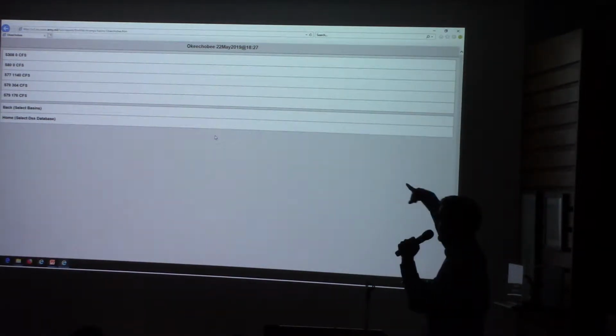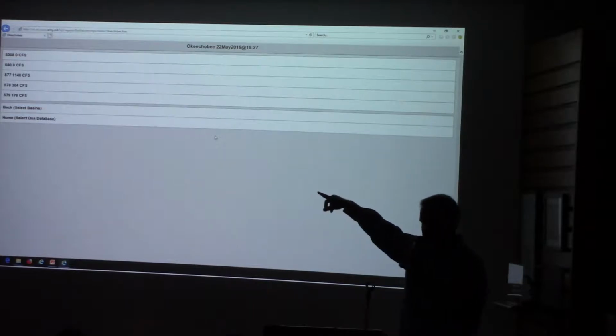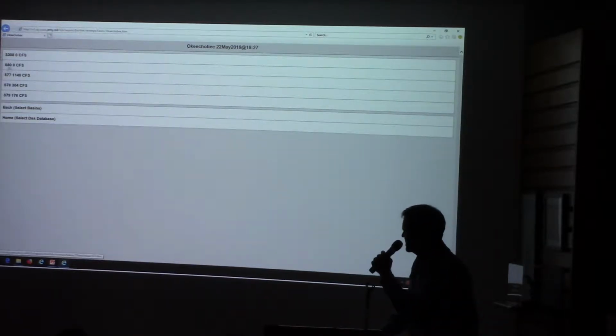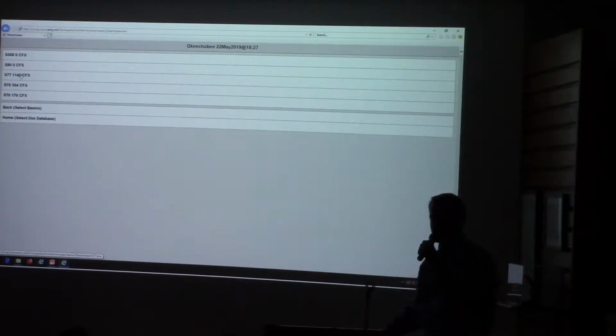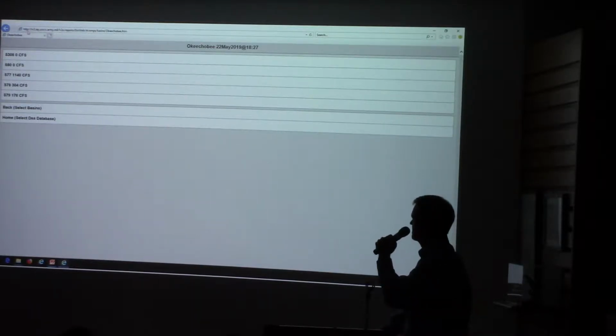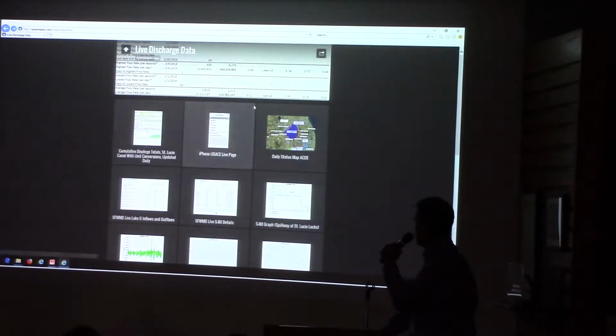This is coming live from the Army Corps of Engineers. It's showing that S80 is at 0. S80 is stainless steel blocks. But it shows that S77, which is Moorhaven, is up to 1,140 cubic feet per second. What the heck does that mean? I'll show you a page where you can type in that number and I'll tell you what that means. And you can click on those and it'll pull up other graphs and things.